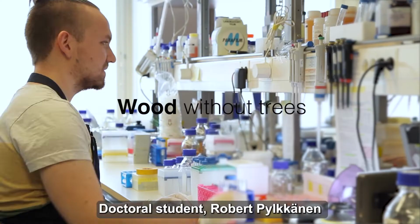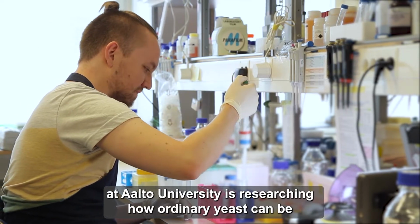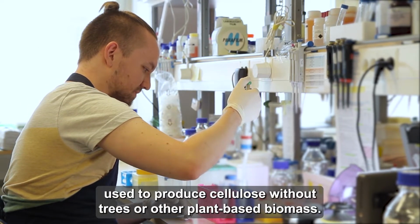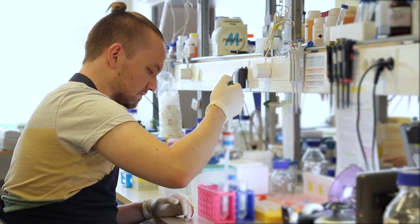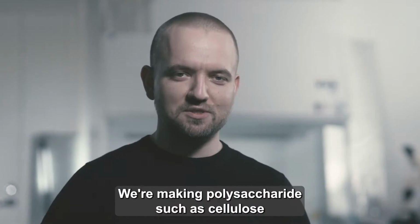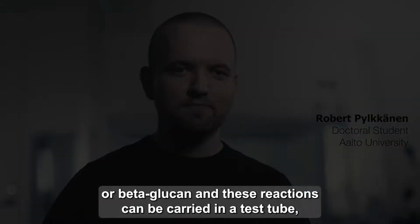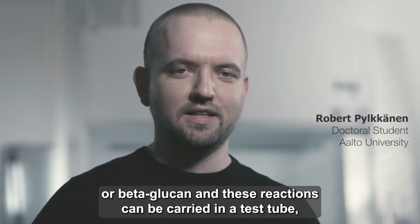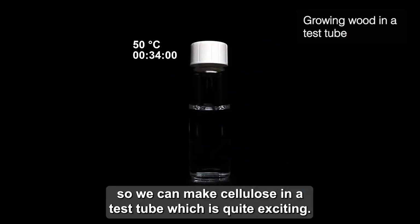Doctoral student Robert Pylkkänen at Aalto University is researching how ordinary yeast can be used to produce cellulose without trees or other plant-based biomass. We're making polysaccharides such as cellulose or beta-glucan, and these reactions can be carried out in a test tube, so we can make cellulose in a test tube, which is quite exciting.